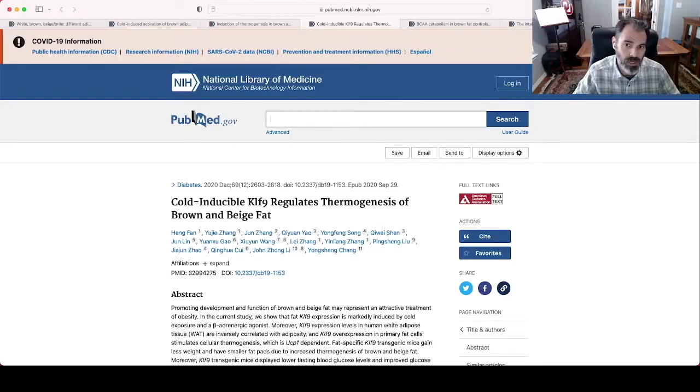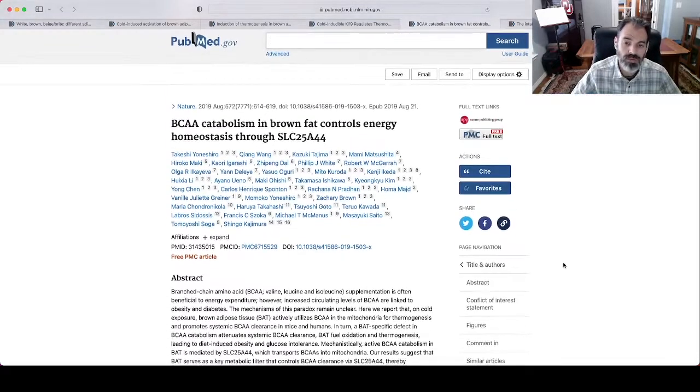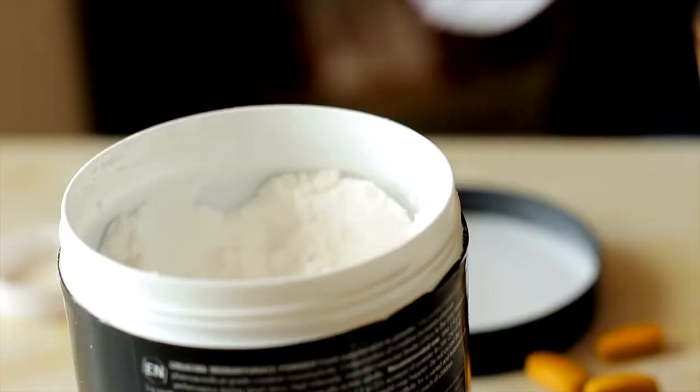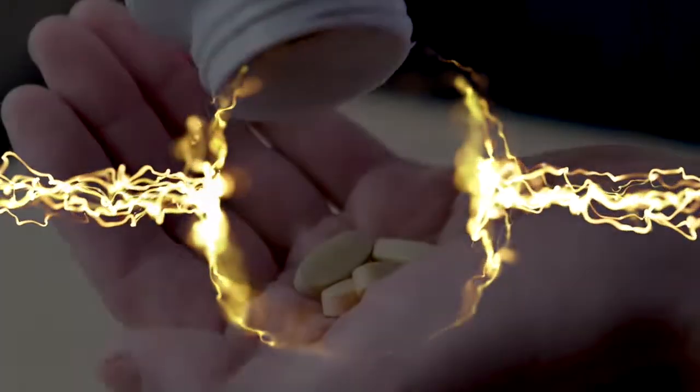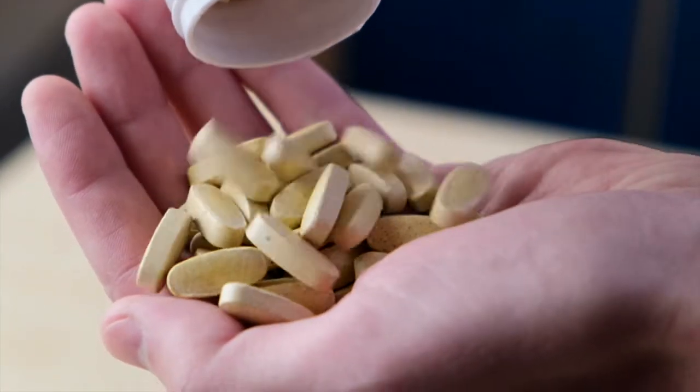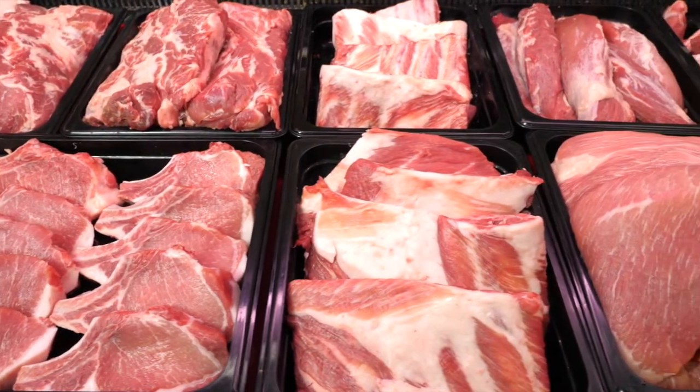So, how can a high-fat and high-protein diet actually support this thermogenesis? Well, there's a study on that too. In a study titled BCAA Catabolism in Brown Fat Controls Energy Homeostasis, BCAAs were found to be required for brown fat activation. During cold exposure, brown adipose tissue actively utilizes these branched chain amino acids in the mitochondria for thermogenesis. Now, you may have heard of branched chain amino acid supplements before, but branched chain amino acids are actually found in abundance in animal-based foods such as meat, poultry, fish, eggs, and dairy.